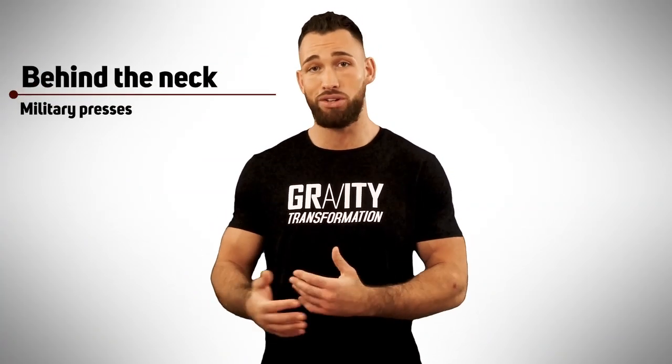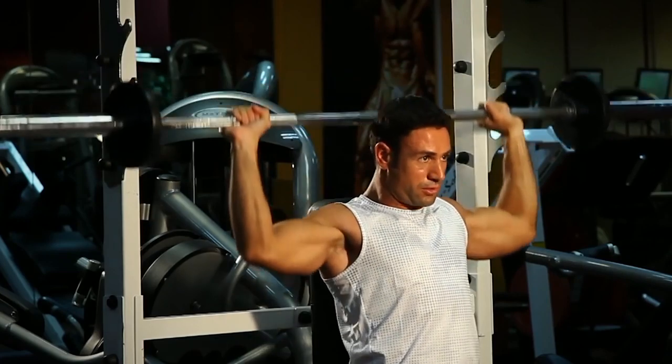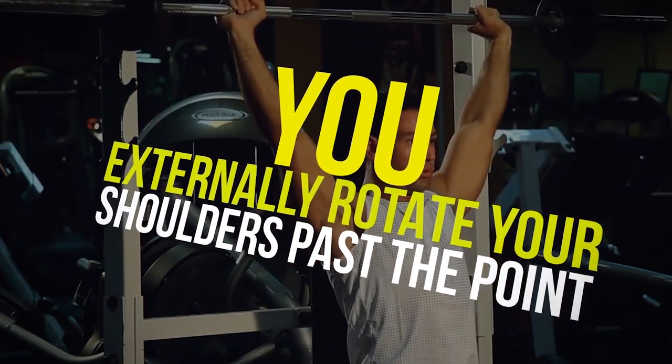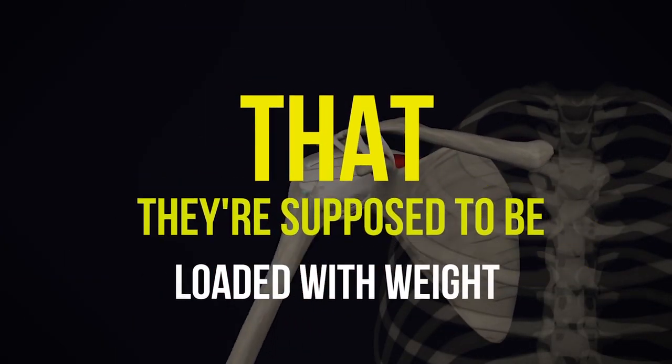Speaking of going behind the back, let's talk about behind the neck military presses. I've already mentioned this one before, but some people still somehow think that this is a great shoulder exercise. When you lift weight behind your head, you externally rotate your shoulders past the point that they're supposed to be loaded with weight. This alone can lead to a shoulder injury.